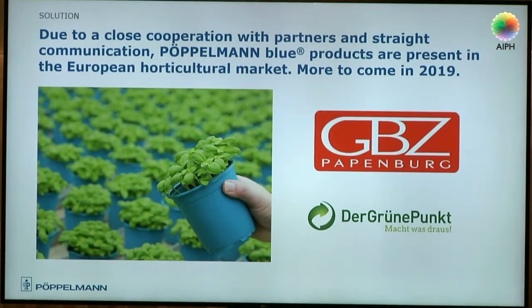If you had a look around at IPM 2019, there had been a lot of blue pots in the markets then. So it was a success. It was not only a success by our competitors having also blue pots on the market, but it was also a success by selling. I would say 80% of the herbs which are being produced in Germany right now are in blue pots. So this has been also in the very beginning been developed together with partners. In that case, the Gartenbauzentrale from Parkenburg, which is a great big cooperative who produces most of the herbs in Germany. And with Der Grüne Punkt, who is one of the dual systems that we have in Germany and who worked together with us on the processing and reprocessing of the material to be used.